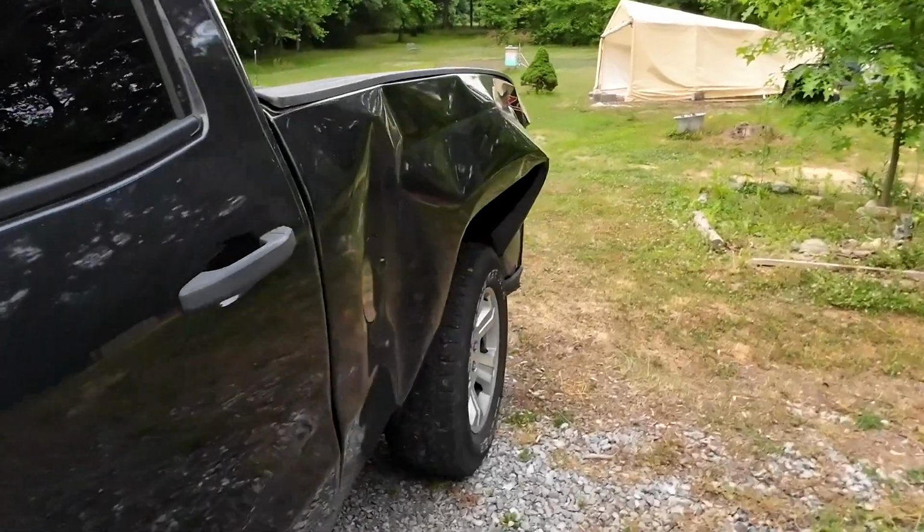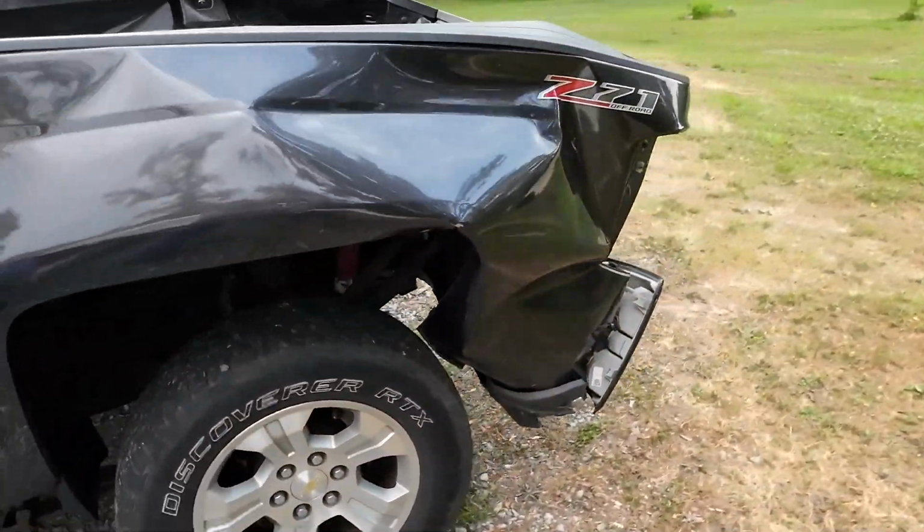And here's just a quick walk around showing the damage to the truck.